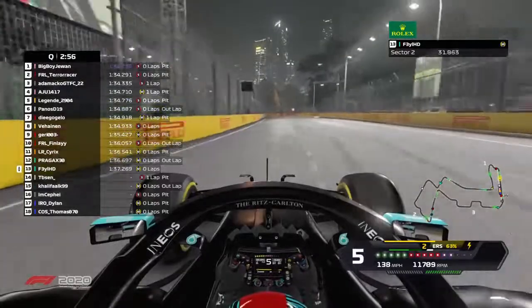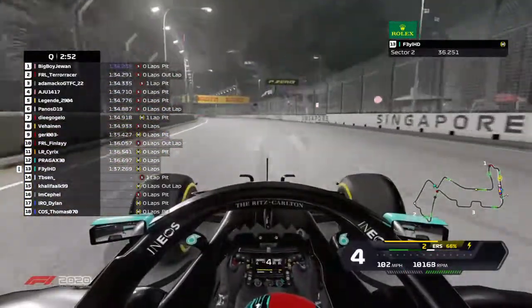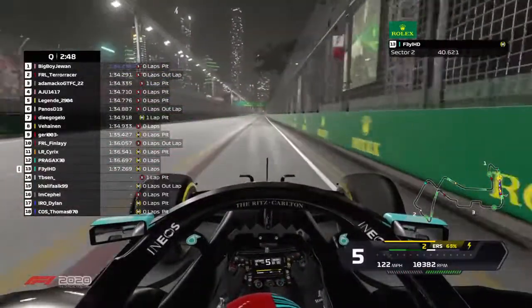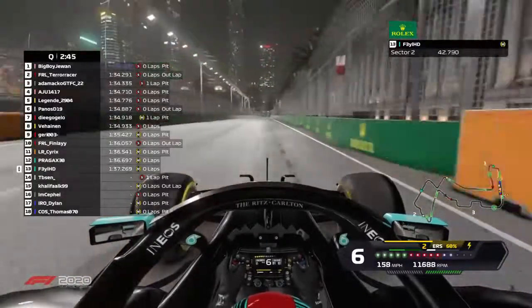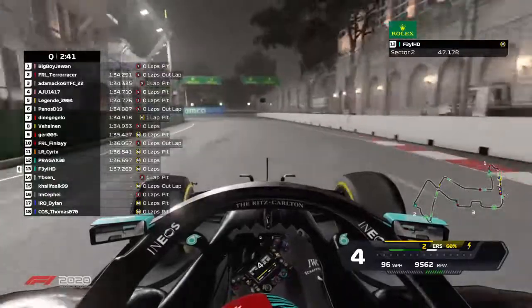Felix looks very focused right now. Ooh, bit of a lock up. That's going to demoralise him a little bit. Hopefully he can get back under control and not make too many lockups on this lap. He's got 2 minutes and 45 seconds, so this is his final lap, I believe. I don't think he'll have enough time to do another lap.